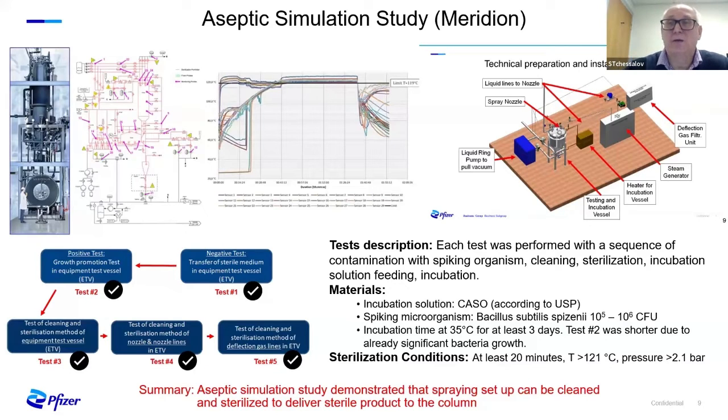So what we did, you can see on the right, is that we took the nozzle from the column and put it in a vessel which had a jacket, and we can control the temperature of this vessel. It also has a steam generator for sterilization, a deflection gas filter unit, and a liquid pump to remove product from that vessel.